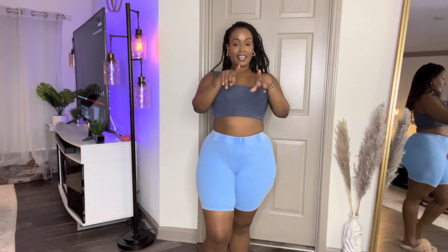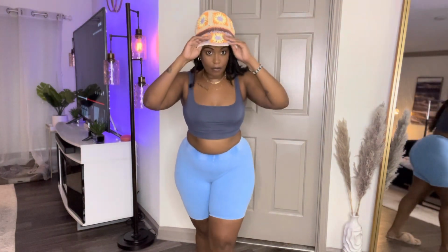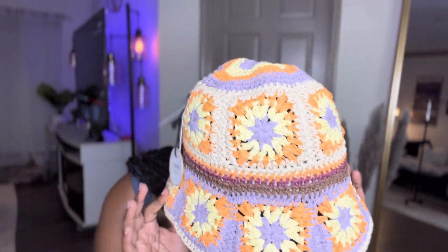And before I forget, this hat, you guys, I haven't even taken the tag off of the hat. Let me come closer so you can see it. Do you guys see this hat? This hat is everything. I cannot wait to wear it. You know who I saw with this hat? Justin Bieber. He was wearing this, well, maybe not the exact same hat, but something similar to this. It looks so bomb on him.